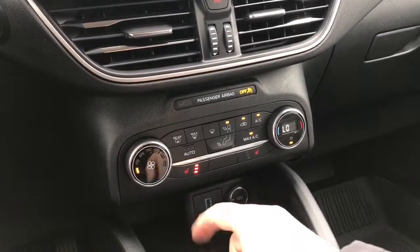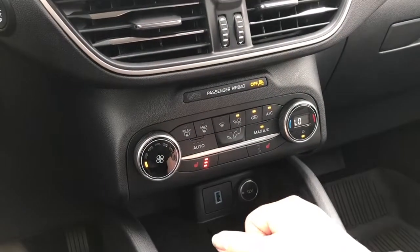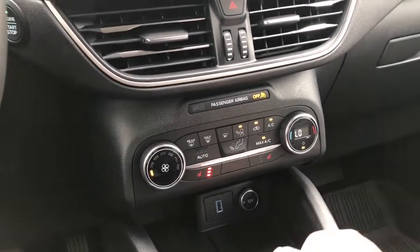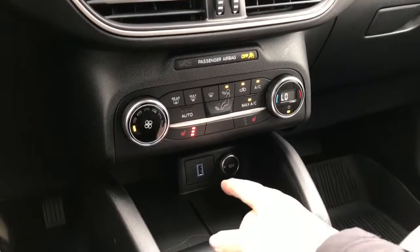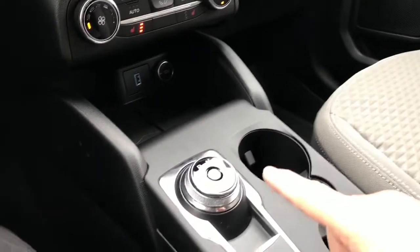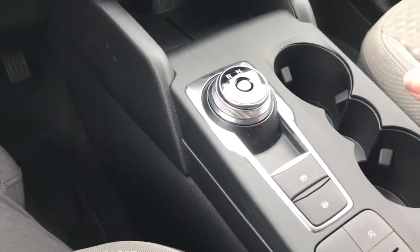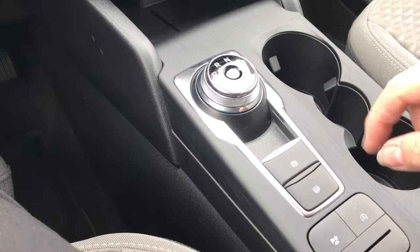Down below is your fan. You've got heated seats for both driver and passenger, front and rear defrost, as well as your AC and max AC, and you're seeing the digital readout for the temperature there. And you also have a USB and 12 volt and a place to put items. Dial shifter and your electronic parking brake, auto hold, and this is if you're on an incline or you're towing, this keeps you in place.